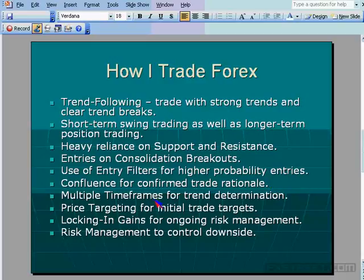I also use multiple time frames very often, and I'll show you exactly how I do that to check for trend determination, and then to drill down into more specific areas where I'm looking to possibly do an entry into a Forex trade.